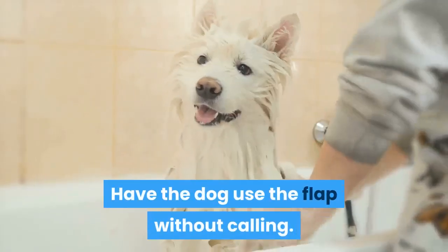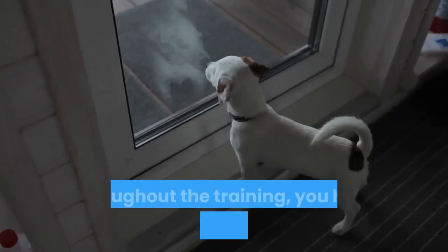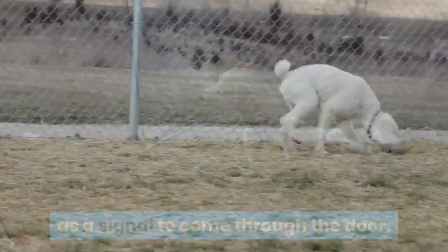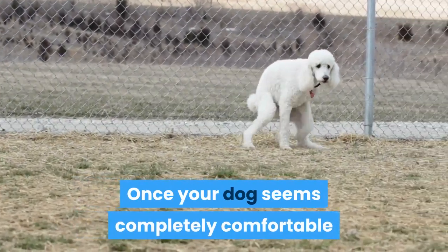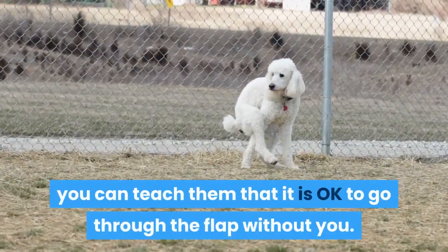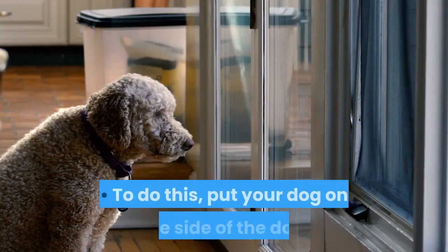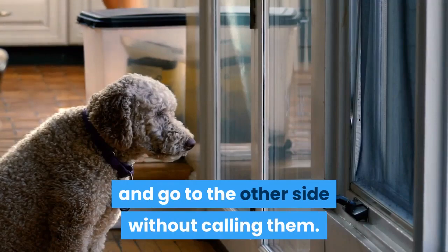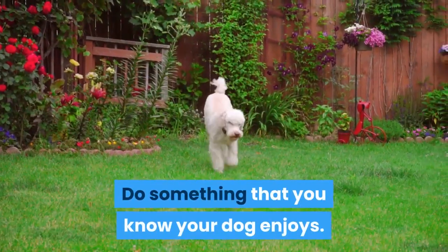Have the dog use the flap without calling. Throughout the training, you have been using your calls as a signal to come through the door. Once your dog seems completely comfortable with going through the flap unassisted, you can teach them that it is okay to go through the flap without you. To do this, put your dog on one side of the door and go to the other side without calling them. Do something that you know your dog enjoys.